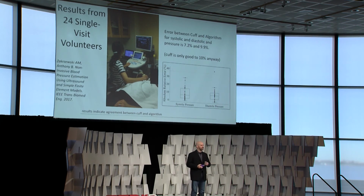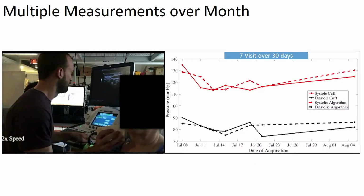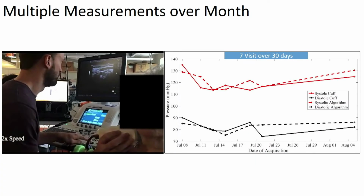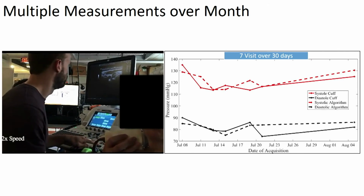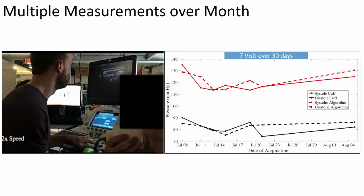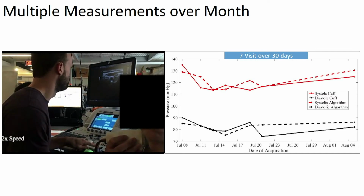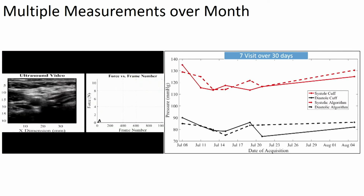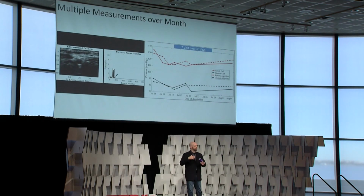But also, the other thing that gives us a lot of extreme confidence is now following an individual over a long period of time. So this is another volunteer. This is actually a medicated hypertensive volunteer who came into the lab 7 visits over a 1-month period. And this individual came in right after taking the medication, and that tends to drop the blood pressure. And then we tracked over a period of time as the medication works through the system and blood pressure increases until it gets to the end of the month where there'd probably be another dose required.